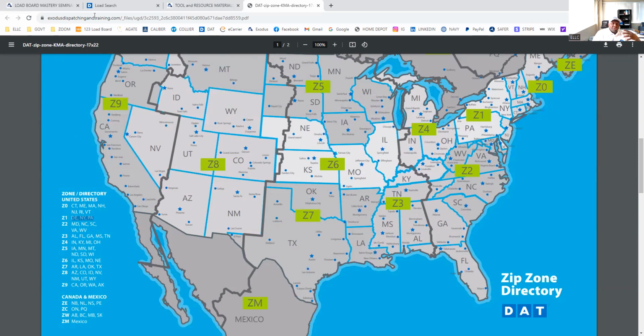And as it relates to load boards too, when you're looking for loads and when you're talking to brokers, they'll tell you, we're going to send you in a zone here or zone there or whatever. And when you're searching for loads, you can search for loads by the city and state, the state itself, or particular zones on the load board. So it's good to be familiar with zones, Z5, Z6, so on and so forth. So this is how you can tell.